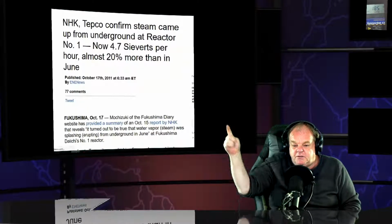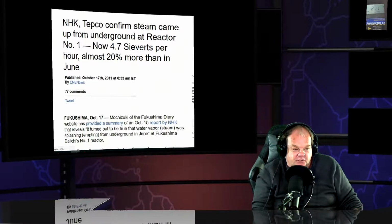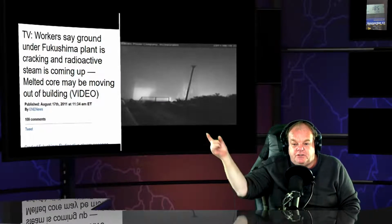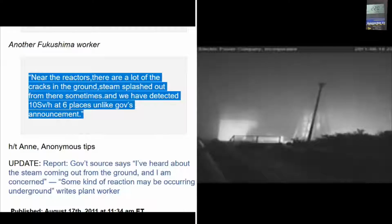So 4.7 sieverts an hour coming out of the ground. This is increased. It's been going on for months and months and months, right? But there's 6 places there. So it's not Unit 3 that's doing this, because Unit 3 went up, and when China melted down in the air, it went pyrophoric and caught fire. So 6 places, the steam coming out of the ground is 10 sieverts an hour.